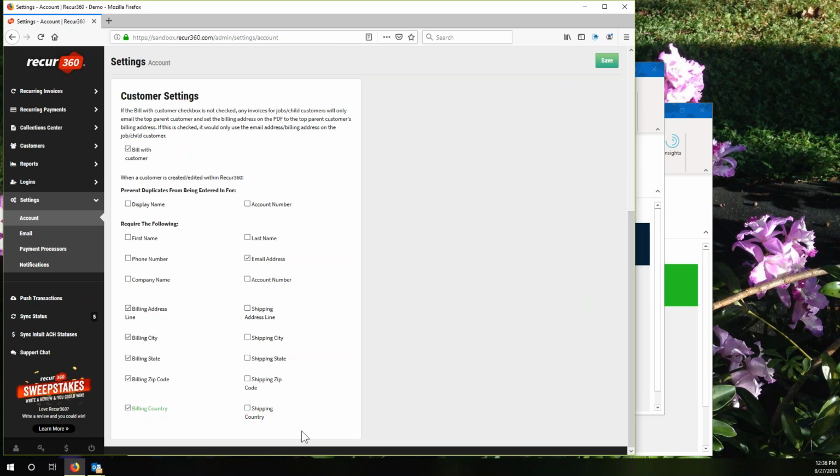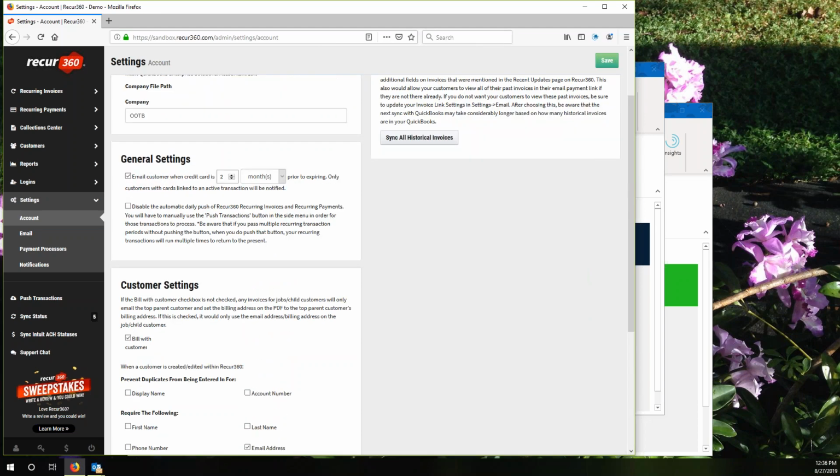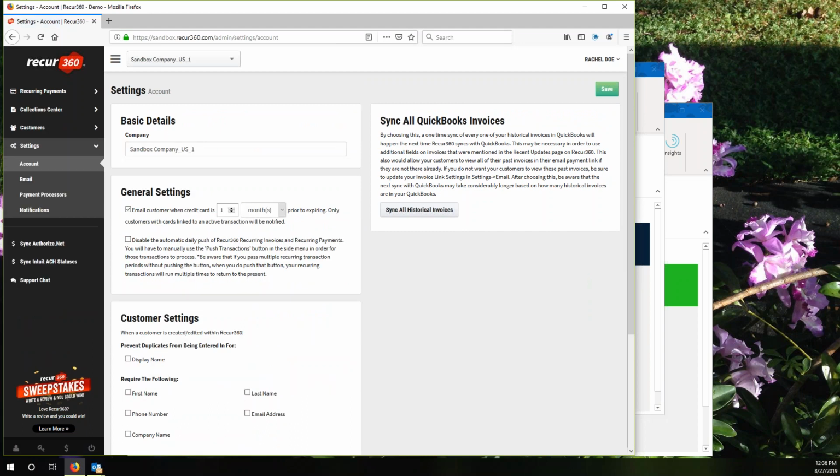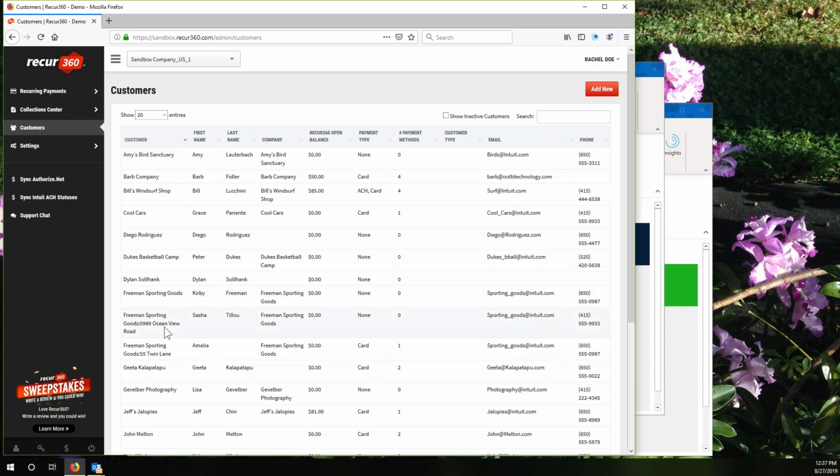Okay. Then our next new feature applies to QuickBooks Online. So I'm going to make sure I switch to that company account. And that's to do with parent and child related accounts inside of Recur360. In QuickBooks, you can create a sub account under a customer, that parent-child relationship for billing purposes. And we now have the ability to mark an account to be billed with the parent, meaning the sub account, instead of it invoicing that, so like my Freedman Sporting Goods, and then I have Ocean View Road under that, and I got Freeman Sporting Goods with 55 Twin Lake.